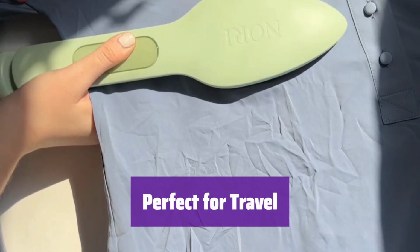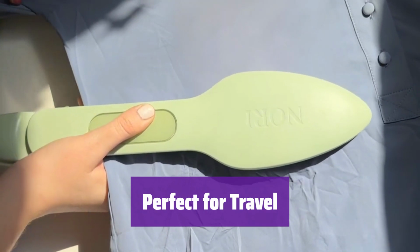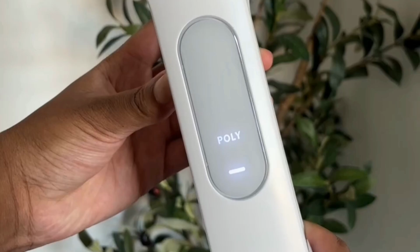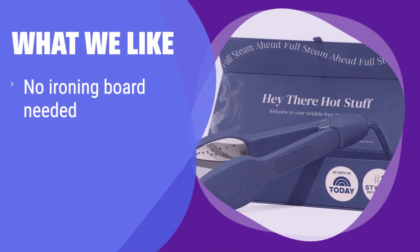This iron is dual voltage compatible, cruise approved, and easy to pack. It includes an 8-foot power cord, automatic shut-off for safety, and a space-saving design, making it ideal for travel and small living areas.